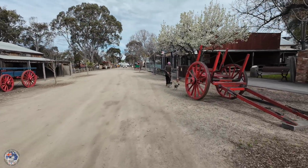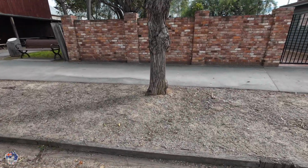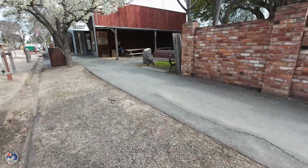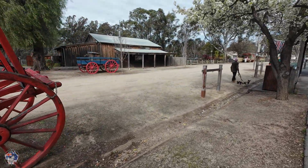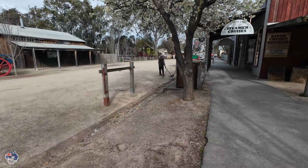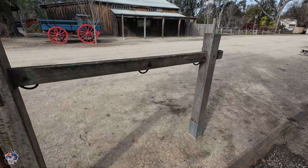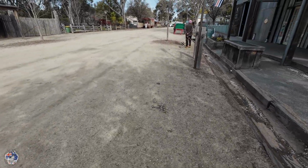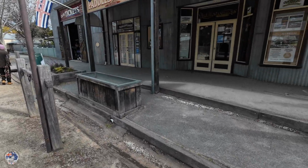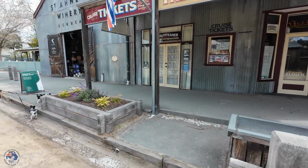And there's a modern car driving up the main street, right in me shot. Should be a horse and cart, shouldn't it? But there's some old drays there. Some great old shops. Really worth checking out. Here's an old post and rail for tying up the horses. And there's some old buildings here. That's where you used to be able to book all your paddle steamer thing.